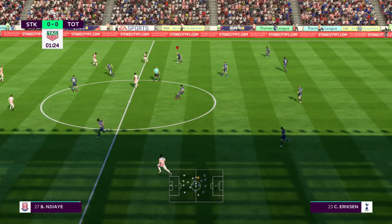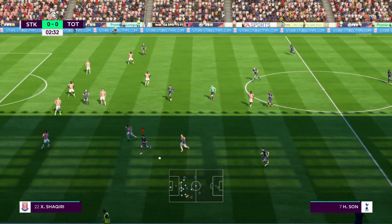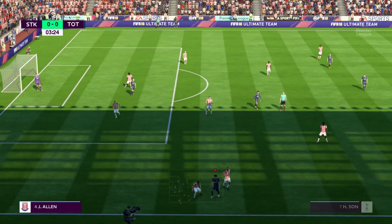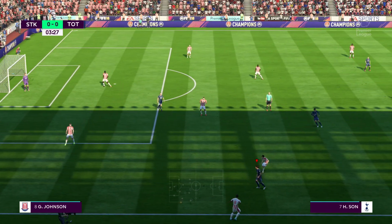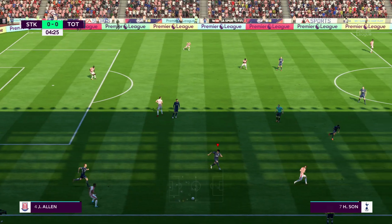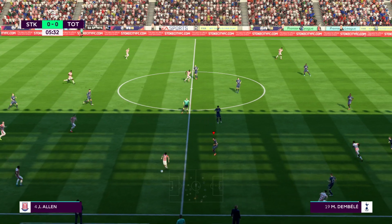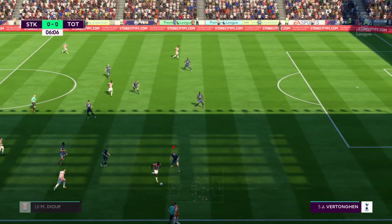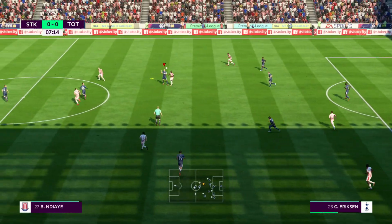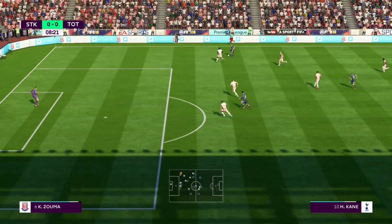Able to cut that out with some sharp movement. Davis. A return ball. That looked very good indeed, but the move has broken down. Shawcross. Glenn Johnson. Allen. Joe Allen. Played down the wing, keeping the wide attack going. That attack was looking good. Now the opposition have a chance. Very good movement from Spurs on the attack.